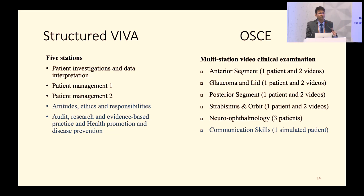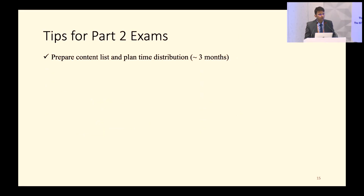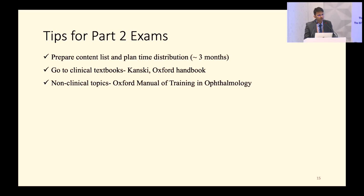If you have a red flag in one station, then that can be covered by marks in the other station as well. Now, certain tips: you should prepare the content list and plan the time distribution in advance, like in any other examination. The go-to clinical books will again be Kanski and Oxford, or any other book that you would have studied for your MD or MS examination or DNB examination.